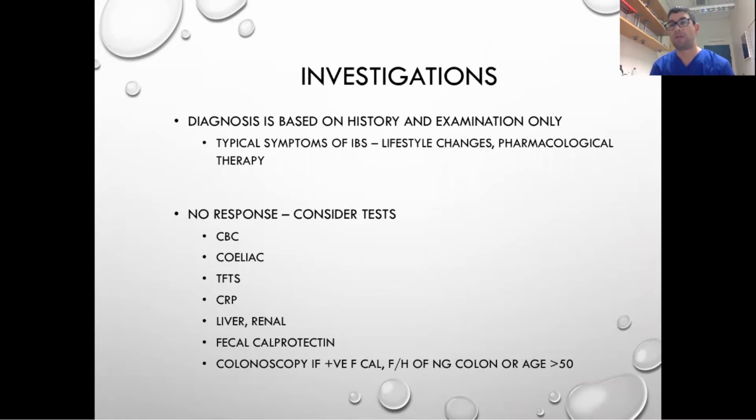don't merit further investigations, and the first step should be to recommend lifestyle changes, which we'll get into shortly, and possibly pharmacological therapy. Only if the patient does not respond or if the patient insists, would you consider investigations. And first-line investigations should always be non-invasive. I very, very rarely recommend colonoscopy in these patients unless there is something which is of concern.